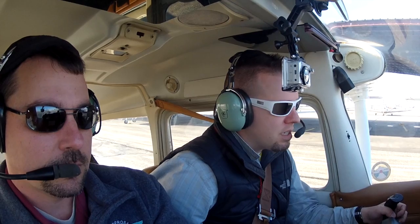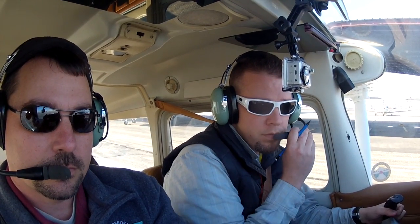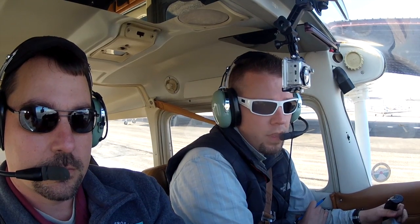Boise ground Cessna 61870 at the North Shade Hangar, ready to taxi with clearance and information Mike, need run up. Cessna 870 Boise ground, runway 28 right taxi via Alpha. You can do your run up in the northeast de-ice area and advise the run up complete. 28 right via Alpha, run up at the northeast de-ice area, notify run up complete 870.